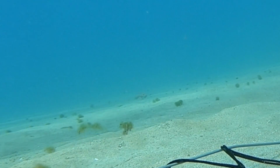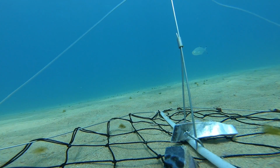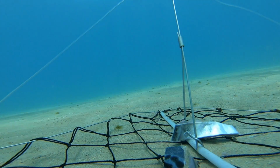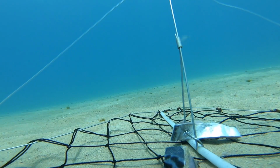Like, is that not the funniest thing? He just punches him. It looks like the other one just buries himself. So the crabs are always having these little face-offs down there, I'm learning. And this fish is called a leatherback. It actually has leathery skin that you can make lures out of.